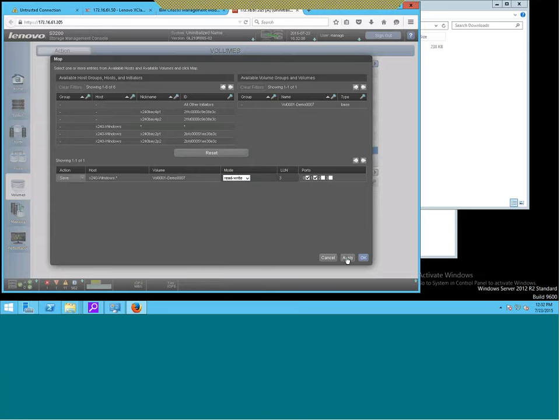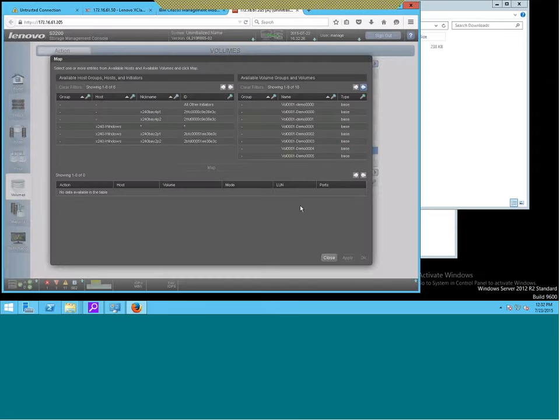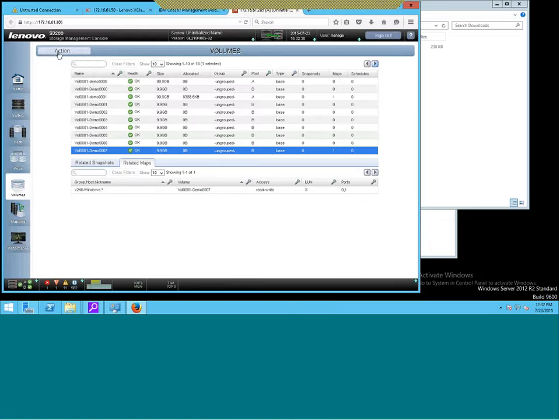So if I do apply, it is going to map that volume to a Windows host. So let me close that.